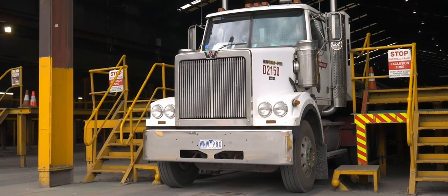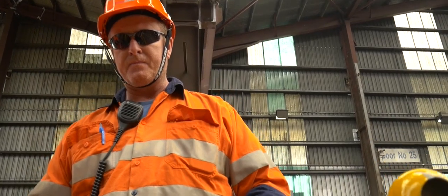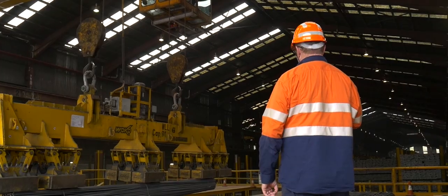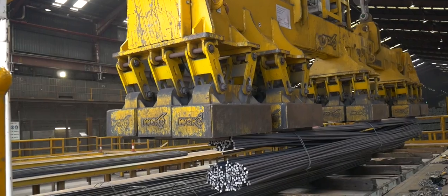OneSteel, we manufacture rod and bar products. We worked with GS1 to standardise how we do our product identification across a number of our business units. And it's been a very successful exercise. We've now got a standard tag across our operations in Newcastle, Sydney and Melbourne, all compliant with GS1 standards, and our customers are starting to really embrace using that scanning and capability of those product tags.